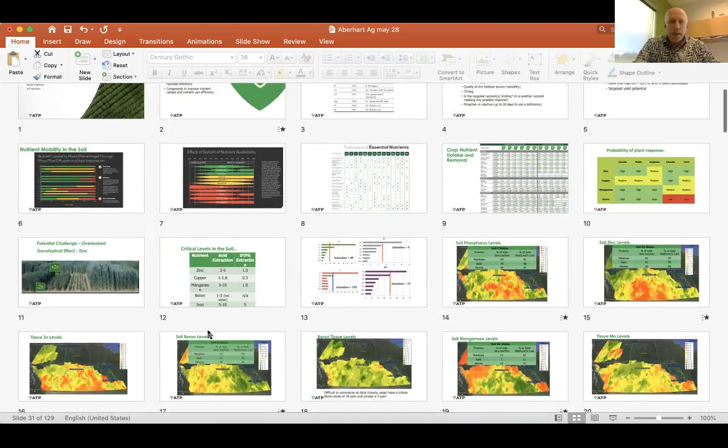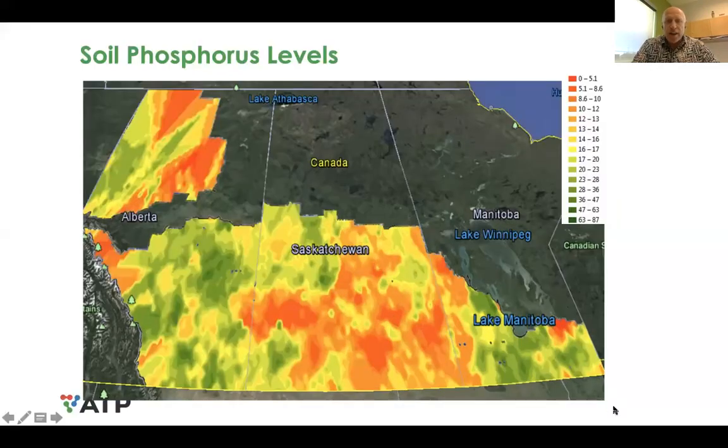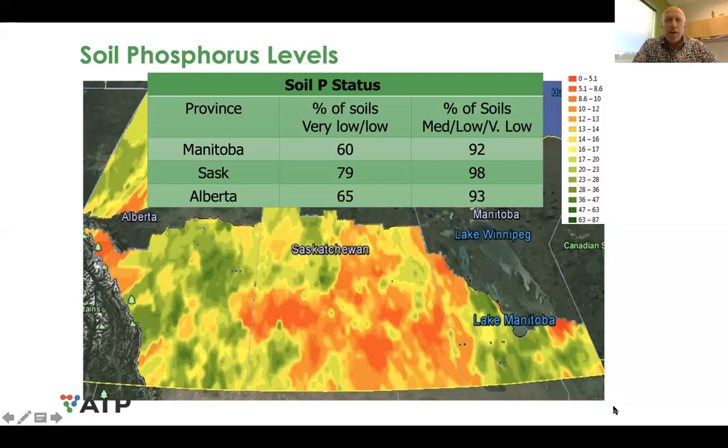Perfect. So I think a great example, I'll just use this as an example. If you can see this. Yep. A lot of people think about phosphorus. Red is bad, green is good. Anything red, yellow, or orange is probably going to be deficient in phosphorus. And you're going to say, why are we talking about phosphorus? Well, what I want to show here is that if we look at the 3 prairie provinces, you're looking at soils in most provinces, 2 out of every 3 soils being very low to low in phosphorus. And over 90% of the soils are responsive to phosphorus, medium to low to very low.